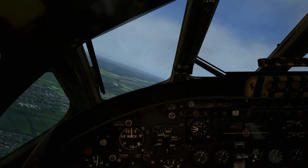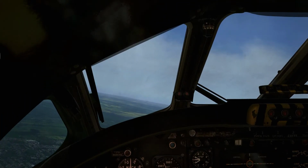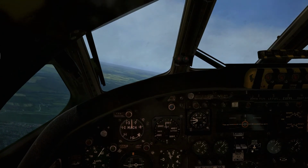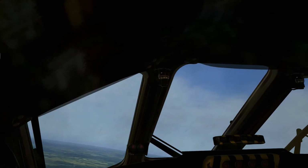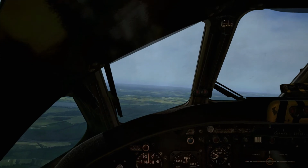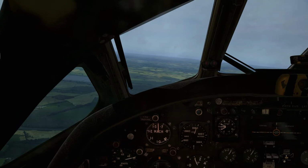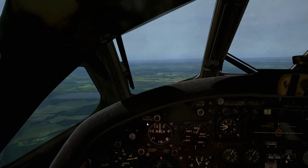The aircraft's in a stall. That's probably why. Or almost stalling. There we go. Alright, off to Brize Norton. Alright, I see Brize Norton right there. All I need to do is line myself up with the runway and we'll be okay.